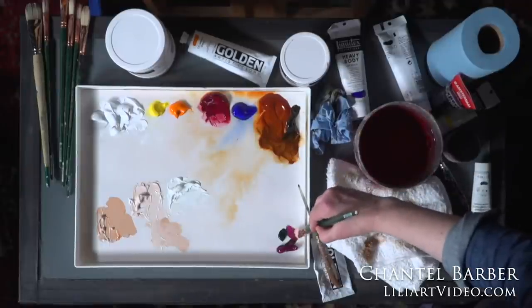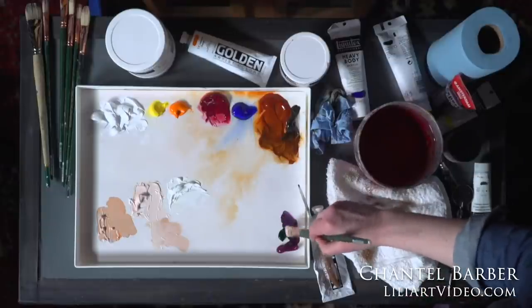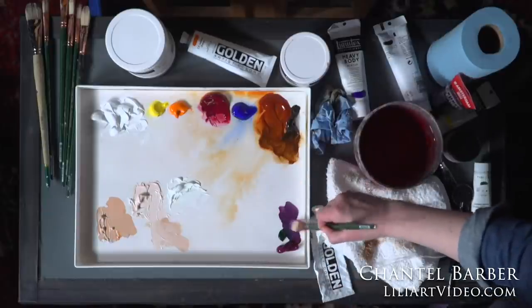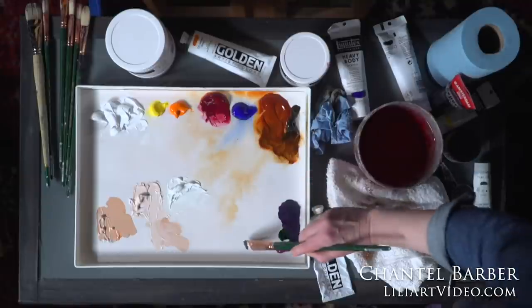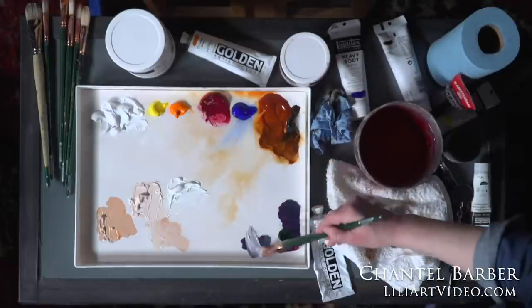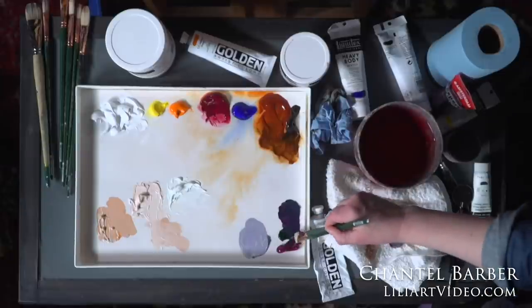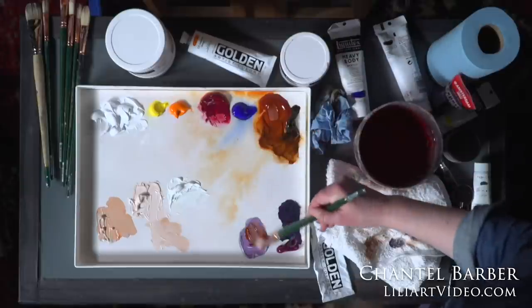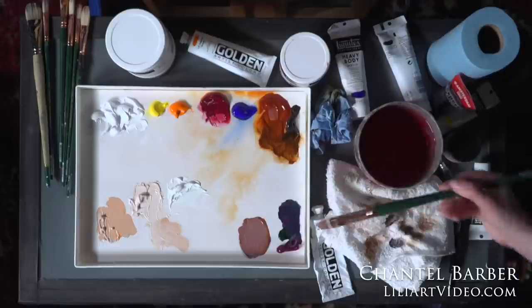But for the shadow, I feel that it would be really helpful to have, and I'm just doing this with my brush, I'm not even mixing it with a palette knife, this combination of the permanent red violet with a little bit of viridian hue. I'm going to put some of that down the palette, and then I'm going to grab some of the neutral 8 gray. Now that's way too cold and it's too gray, so a little bit more of the permanent red violet, and throw in just a tiny bit of this transparent red oxide to warm it up.